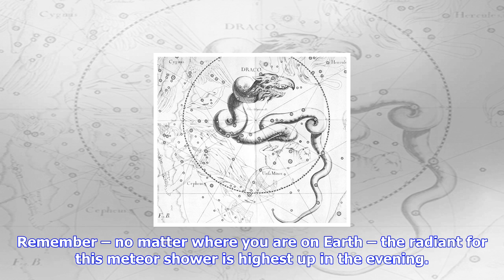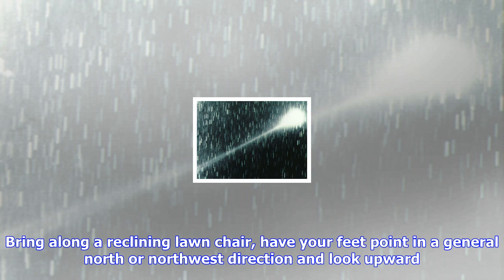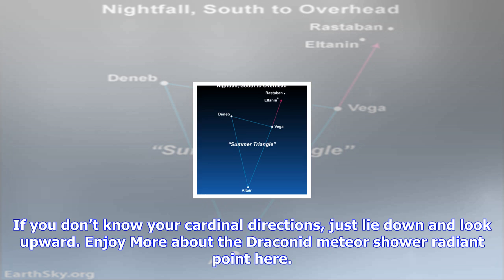Remember, no matter where you are on Earth, the radiant for this meteor shower is highest up in the evening. Watch for the Draconids, starting at nightfall on October 7th and 8th. Simply find a dark, open sky away from artificial lights. Plan to spend a few hours lounging comfortably under the stars. Bring along a reclining lawn chair, have your feet point in a general north or northwest direction, and look upward. If you don't know your cardinal directions, just lie down and look upward. Learn more about the Draconid meteor shower radiant point here.